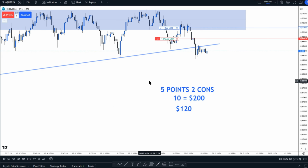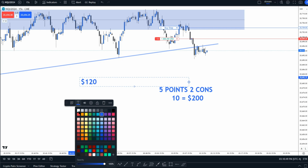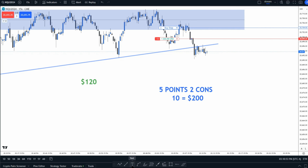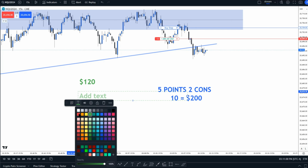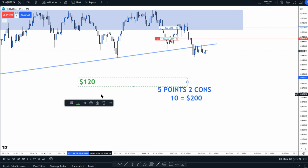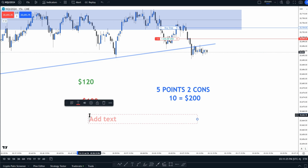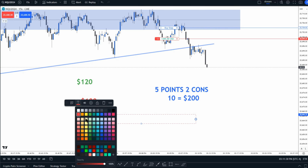You still have that remaining contract with 5 points of risk, right? So you've taken profit. You've got $120 in your account. That's profit that can't be taken away from you because you've already scaled out. You have a remaining risk of 5 points. Now, if you were to get stopped out, what would happen? You'd have a remaining profit of $20. You guys see, you just guaranteed yourself a winning trade.